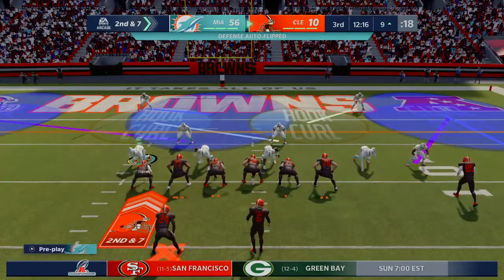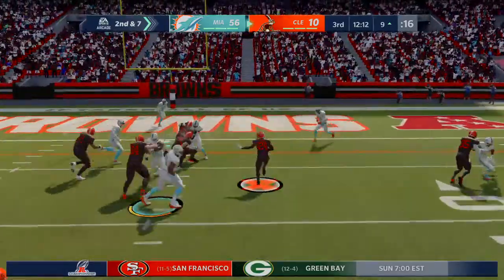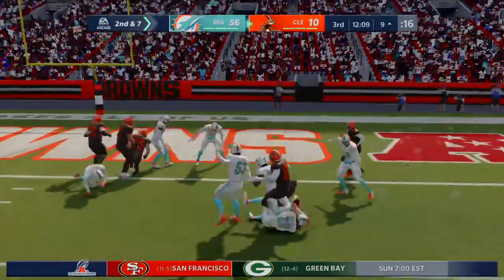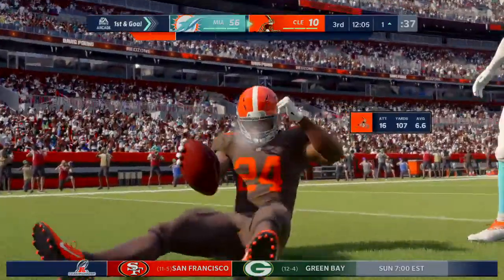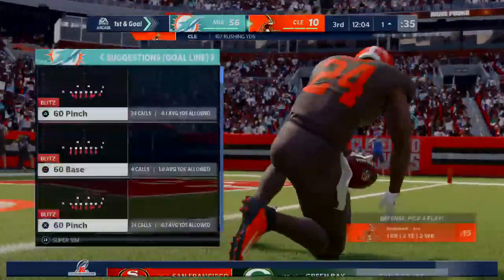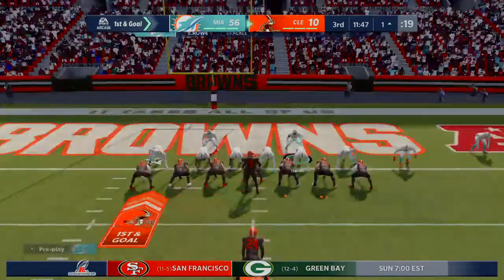3 yards the gain there, 2nd down. At the 9-yard line. From the gun, it's a give to Chubb. And he'll be brought down right on the edge of the goal line at about the 1-yard line. 9 yards on the play there, and it sets him up 1st and goal. 1st and goal at the 1-yard line.